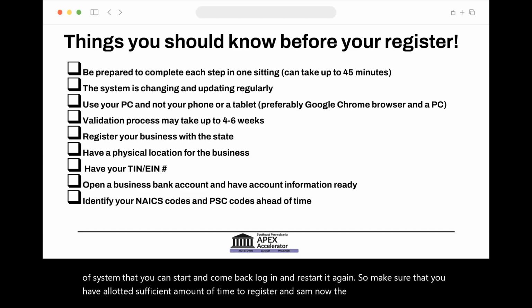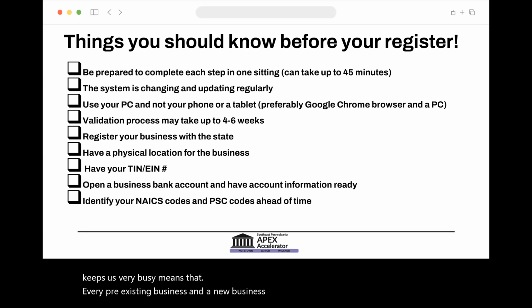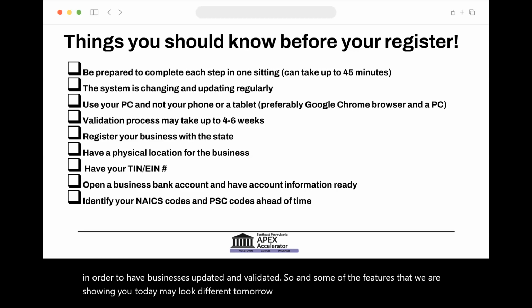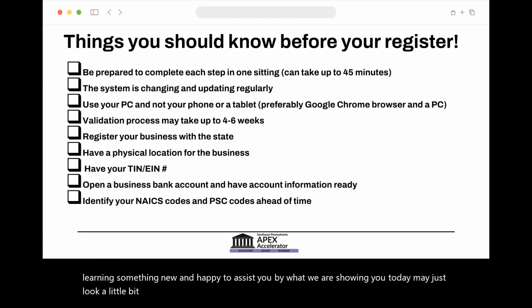Now, the SAM.gov registration system is changing daily. They have recently revamped the entire validation process, which keeps us very busy, and means that every pre-existing business and every new business registering in SAM had to take additional steps in order to have businesses updated and validated. And some of the features that we are showing you today may look different tomorrow, right? We are learning these things on a daily basis along with you. Every time we assist a client, I find that we are learning something new, and we are happy to assist you. But what we are showing you today may just look a little bit different tomorrow.